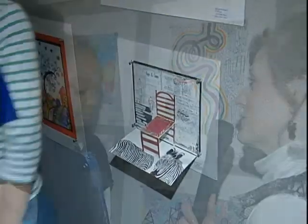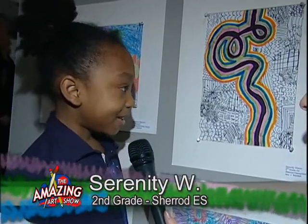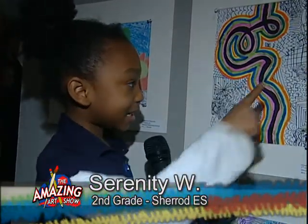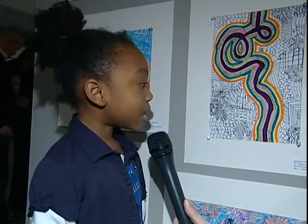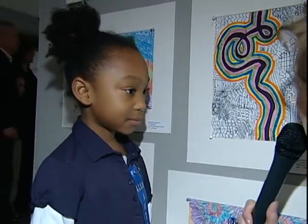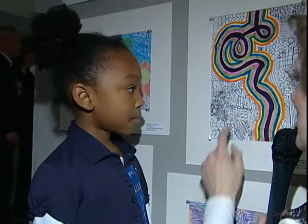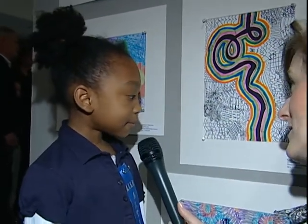Tell me about this piece of artwork that you have. How'd you make it? First we did Sharpie and we made a line in the middle. Next we put 5 colors outside the Sharpie line, and then we put lots of patterns around the line. Very, very nice. And how did you know that this was going to be colored, but this would just stay black and white? Was that your idea? No, it was Miss Randall's idea.